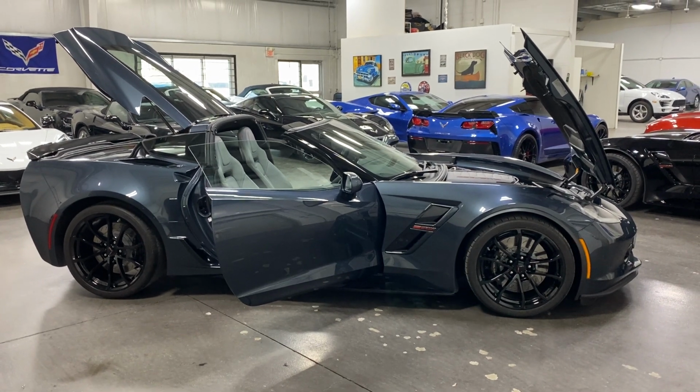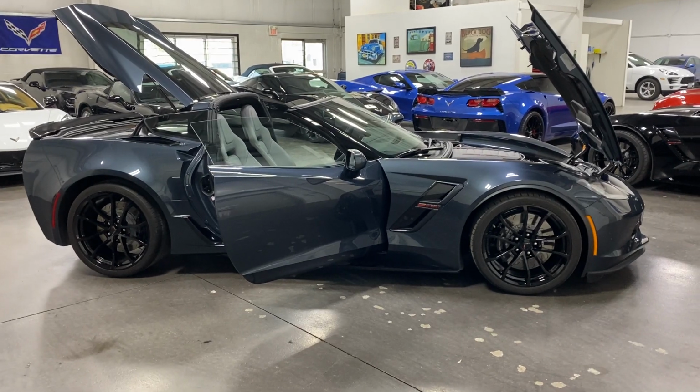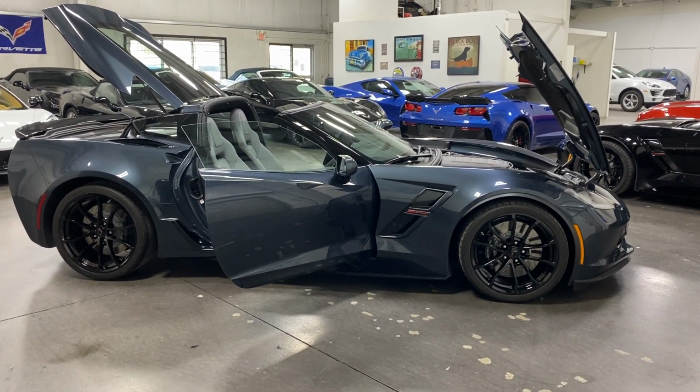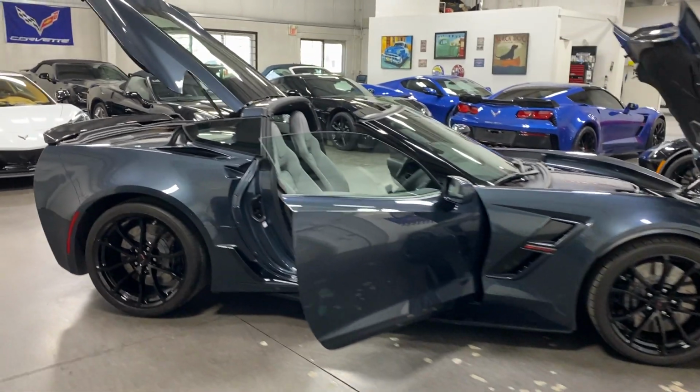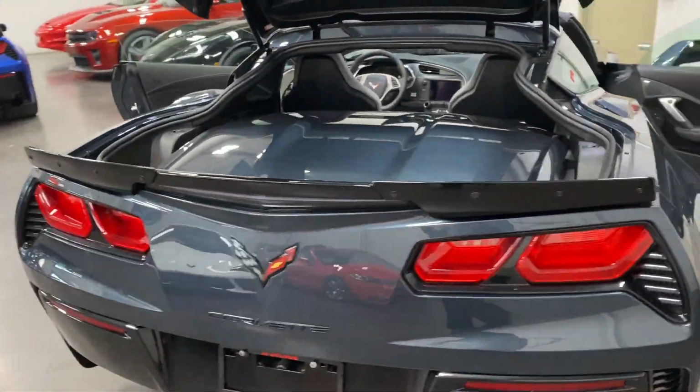Welcome to MonroeMotors.com. Here we have a 2019 Chevrolet Corvette Grand Sport 1LT in shadow gray metallic on silver leather interior. So we'll just start over at the trunk area. I'll let you have a look. So here it is from the back.